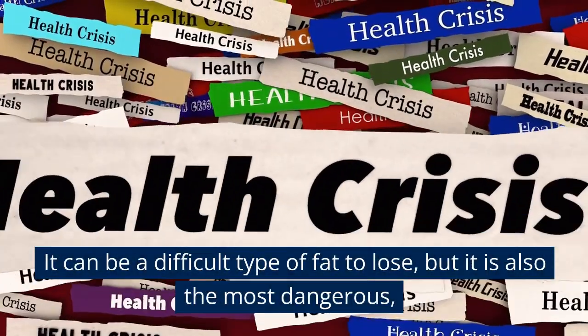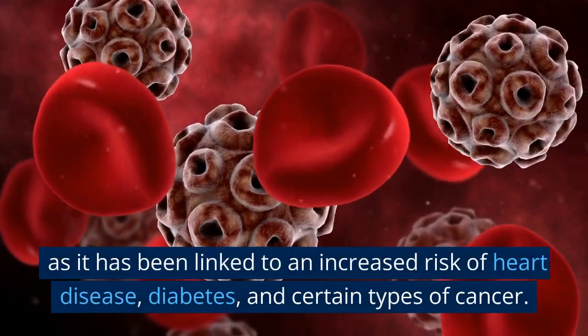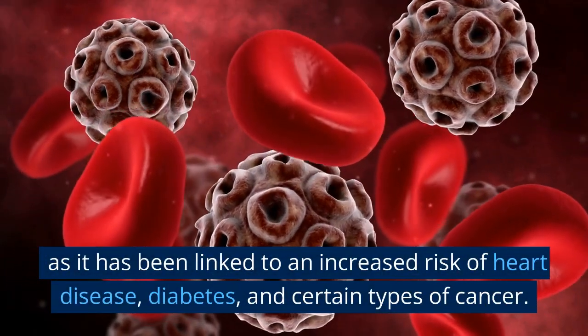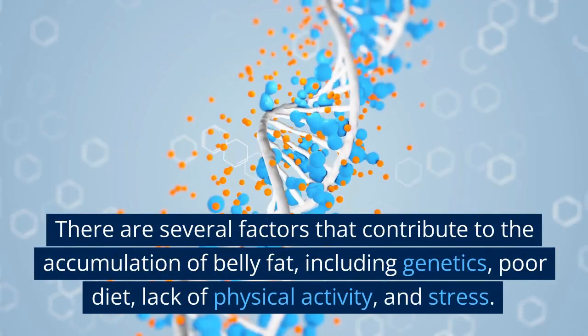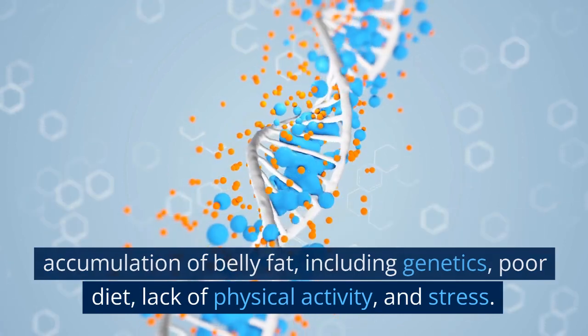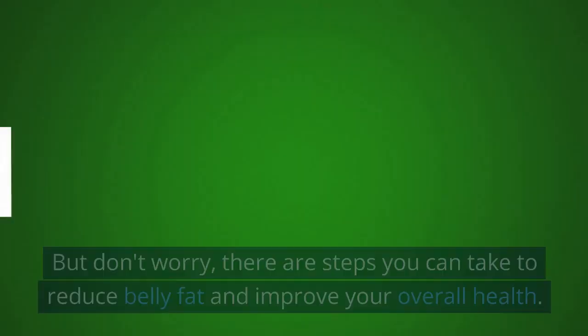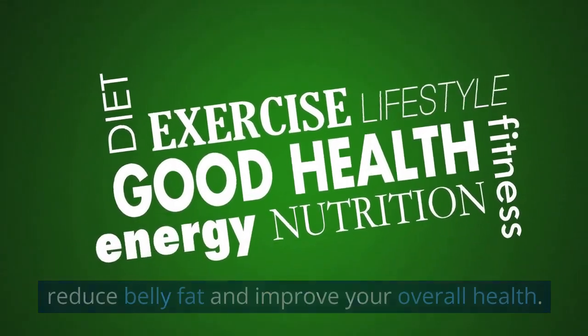It can be a difficult type of fat to lose, but it is also the most dangerous, as it has been linked to an increased risk of heart disease, diabetes, and certain types of cancer. There are several factors that contribute to the accumulation of belly fat, including genetics, poor diet, lack of physical activity, and stress. But don't worry, there are steps you can take to reduce belly fat and improve your overall health.